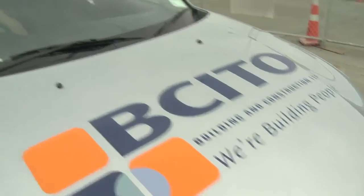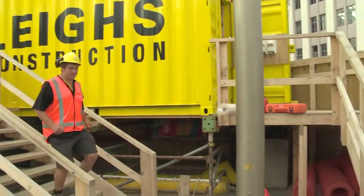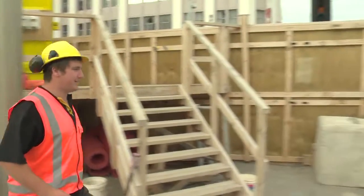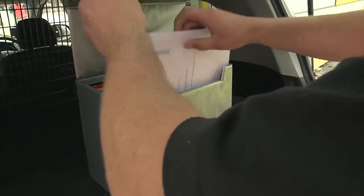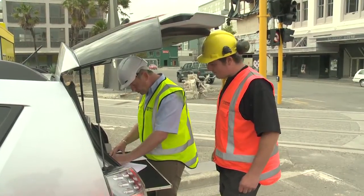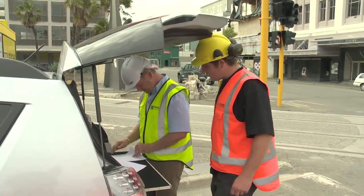So what do you like about being an apprentice? Firstly, I like working outside. I can never see myself in a desk job. Secondly, you've sort of got about 400 teachers. Everyone that comes on site, all the older fellas seem to be a lot more knowledgeable than yourself. So can you tell me what the minimum height for toe boards is? It's 225 millimetres. Excellent, excellent.